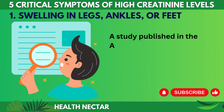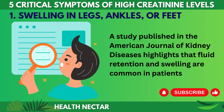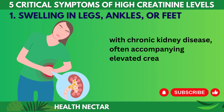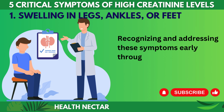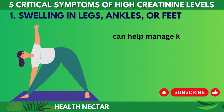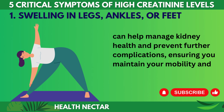A study published in the American Journal of Kidney Diseases highlights that fluid retention and swelling are common in patients with chronic kidney disease, often accompanying elevated creatinine levels. Recognizing and addressing these symptoms early through medical evaluation and appropriate treatment can help manage kidney health and prevent further complications, ensuring you maintain your mobility and enjoy an active lifestyle.